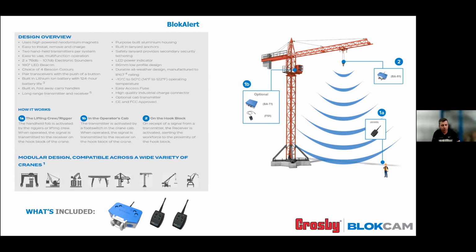On receipt of the signal from the transmitter, the receiver is activated, alerting the workforce to the proximity of the hook block. The block alert comes with several features, including a choice of 4 beacon colours, easy pairing and unpairing of additional transmitters and receivers, built-in fold-away carrier handles. It has a lithium battery that will last for approximately 124 hours. And just like the camera systems, the block alert is CNC machined from a solid billet of aluminium, built for purpose, designed to withstand impact.